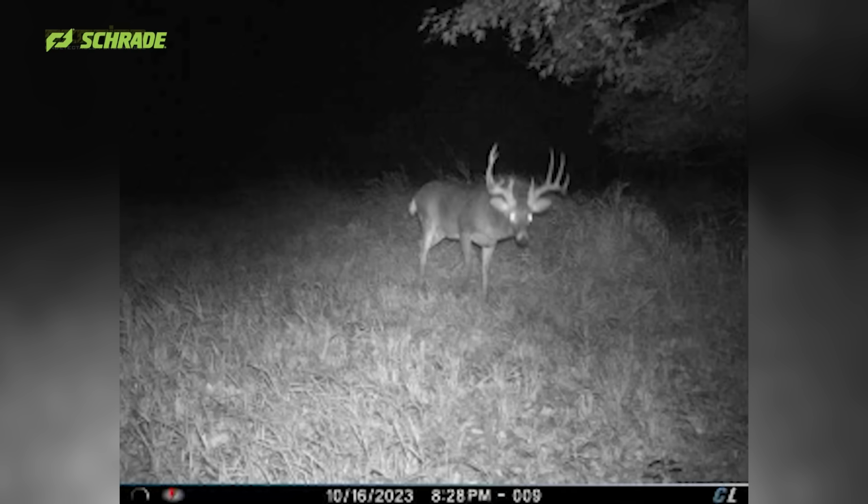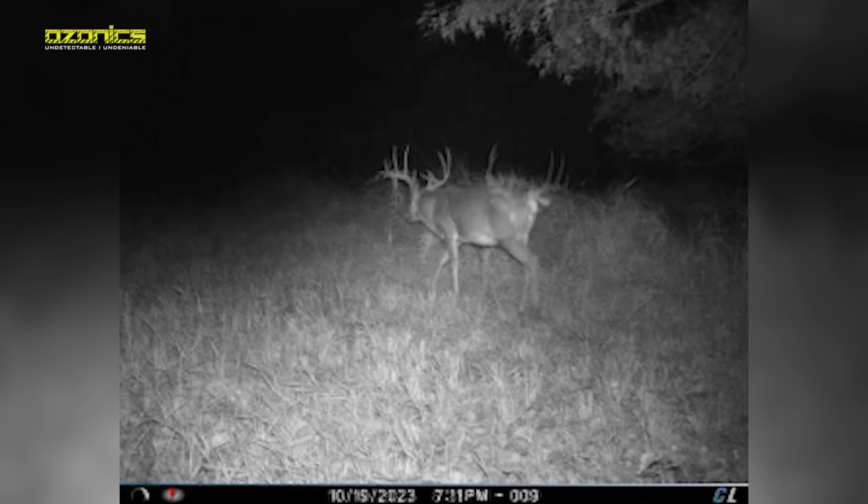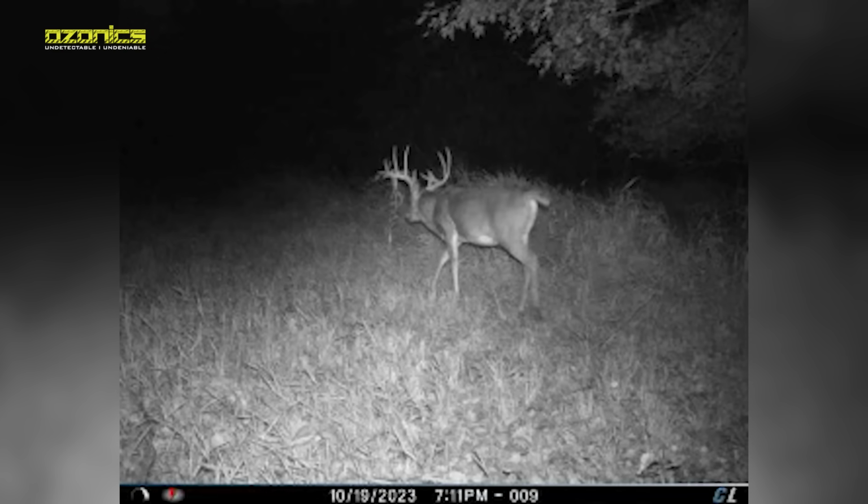Same story as before, DK, he's been around, in the middle of the night typically. Maybe this little front will be something that'll get him up on his feet a little earlier. Last time he was on this plot in daylight was last Wednesday, so 5 days ago. He was actually here right at last light, or right after legal shooting, 6:55, something like that.